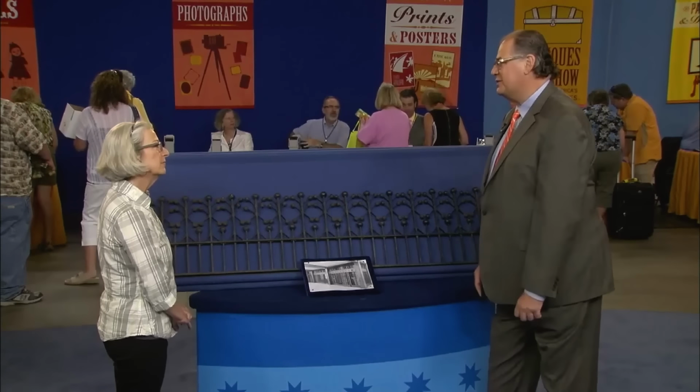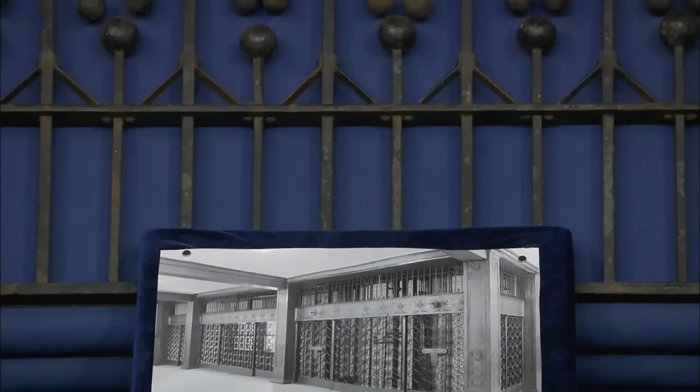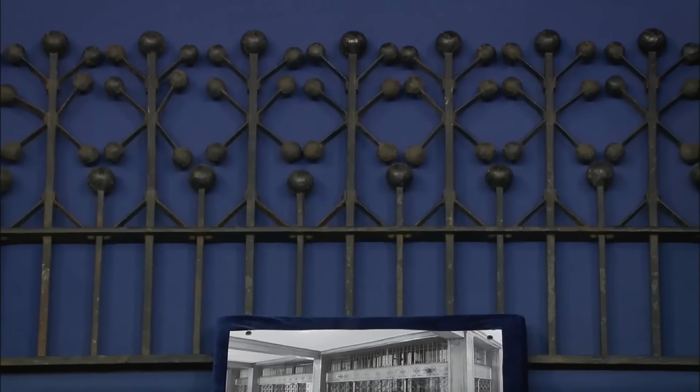Sullivan was one of America's greatest architects. His big claim to fame was that he was the teacher of Frank Lloyd Wright. Yes. But in his own right, he was the sort of the father of modern architecture in America. The elevator grill represents one of the earliest styles of modern architecture. These grills are quite rare because of their maker and the materials they were made from.